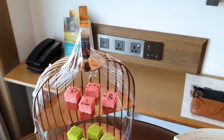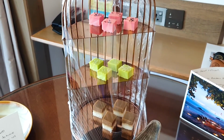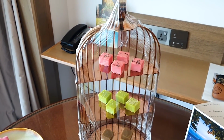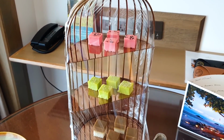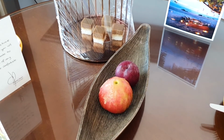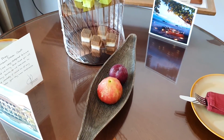And another thing that's really nice, as you can see, is this bird cage over here. Because of COVID hygiene issues, they also wrap it up with plastic wrap just to make sure it is not exposed to the air. It's really nice of them, and it comes with fruit as well. I believe these are fruits from the local market.